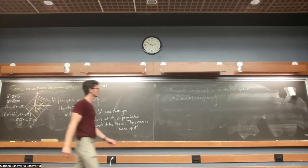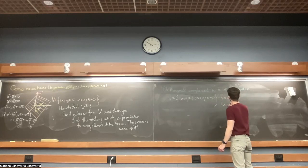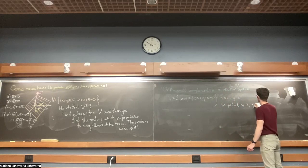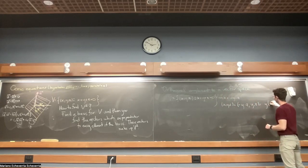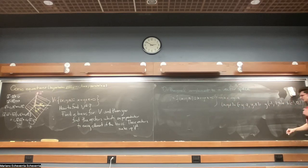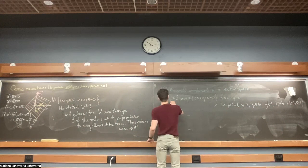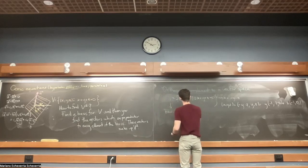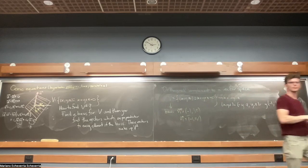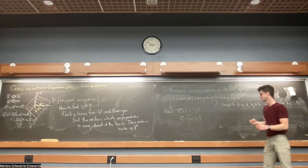You can write x in terms of y and z. So x, y, z becomes minus y minus z, y, z. So this was y times (negative 1, 1, 0) plus z times (negative 1, 0, 1). So the basis is v1 equals (negative 1, 1, 0), and v2 equals (negative 1, 0, 1). Is that making sense? So any vector here on this vector space is a linear combination of those two.